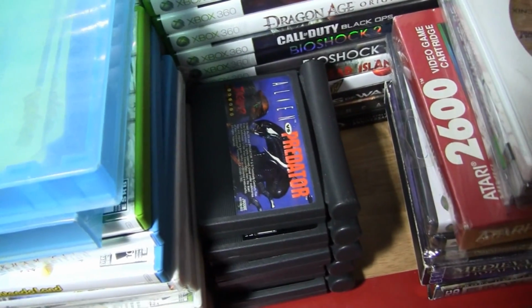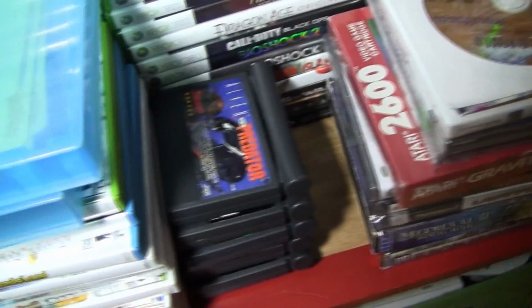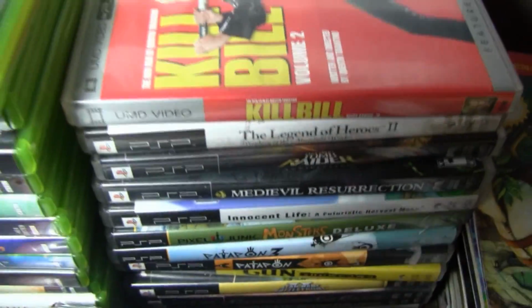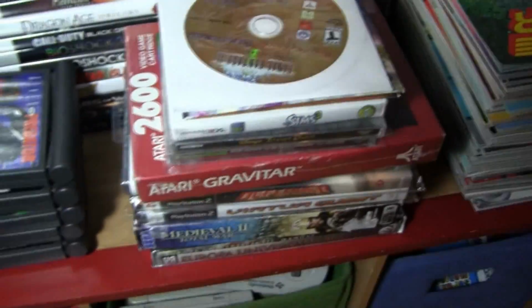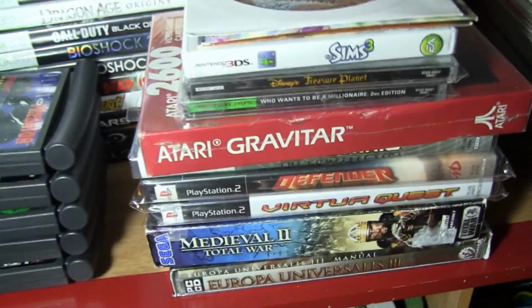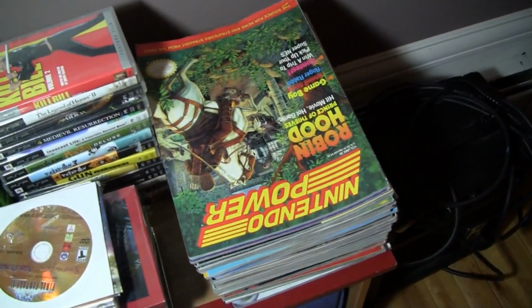I don't really know where to put them because they're so oddly shaped. No, they don't stack very well. Yeah. And there's a PSP stack, PSP video on top. And we got some sealed games right here. I'm pretty sure all those are factory. I don't know about the Atari. Or that loose disc on top. Was that a PC game? Yeah. Oh, it's the Final Fantasy, okay. And then Nintendo Power's over here.